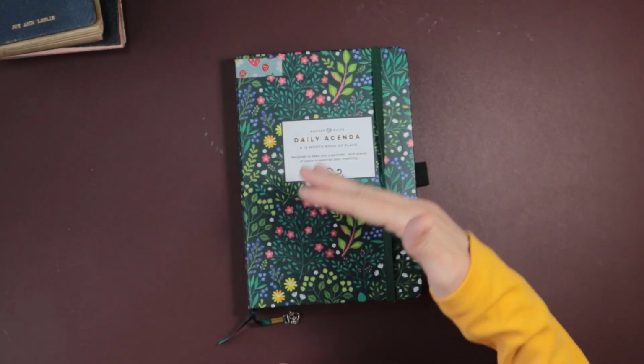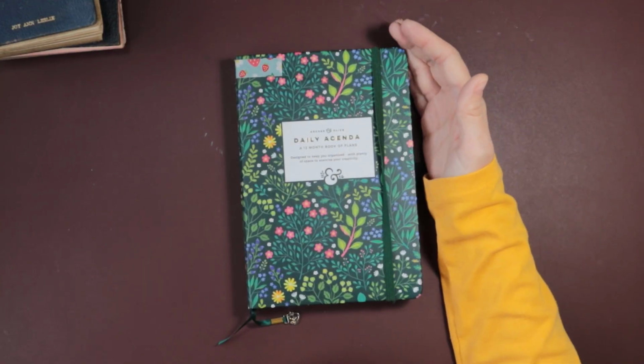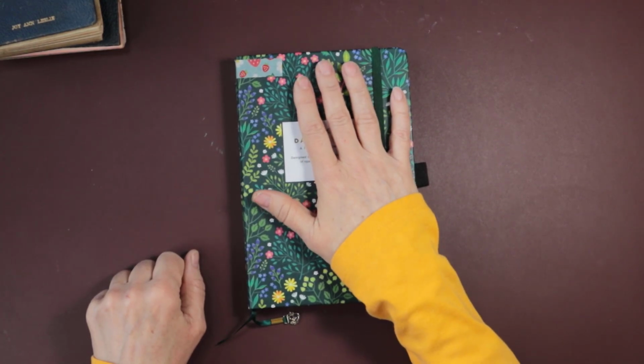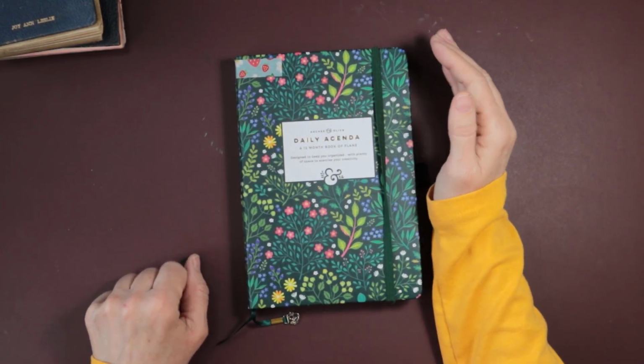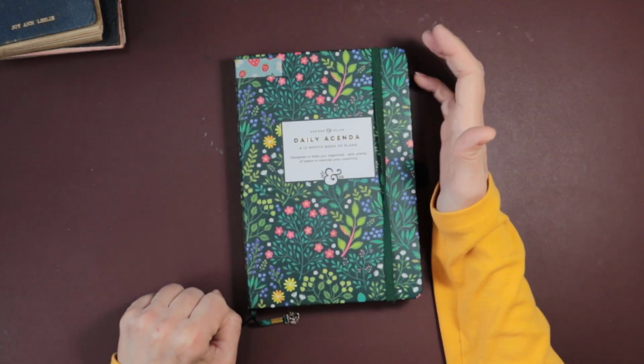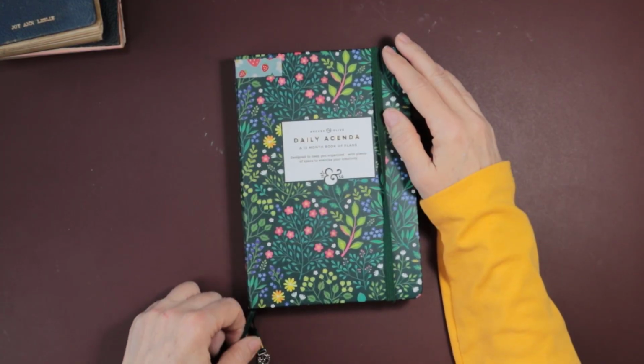I got a very large size journal. At the time, I didn't know what to do with it, and it had craft paper in it. Listen, I am not a craft paper person still. I am trying to embrace it, especially now that the Traveler's Notebook latest collection gave you craft paper. Hopefully I'll use that one.